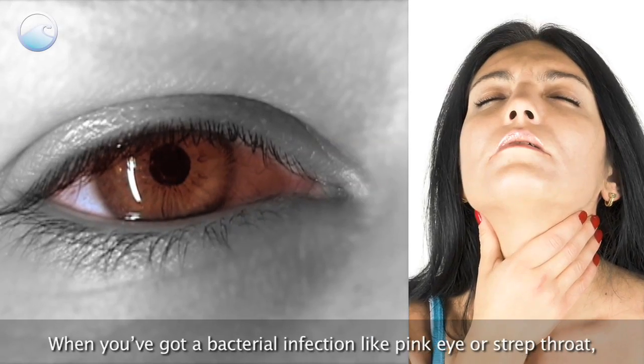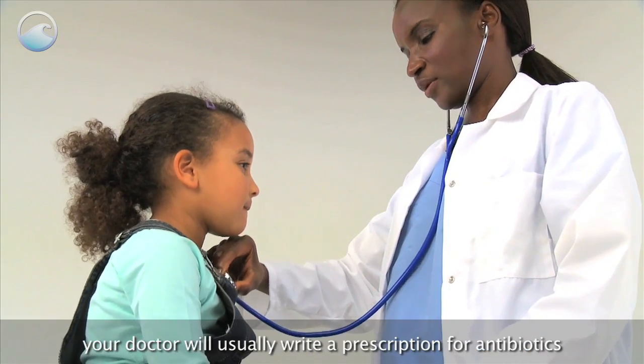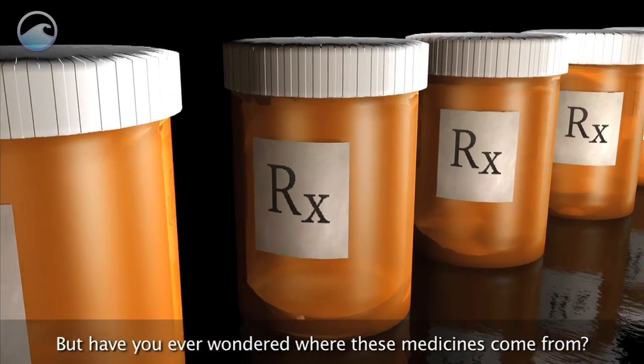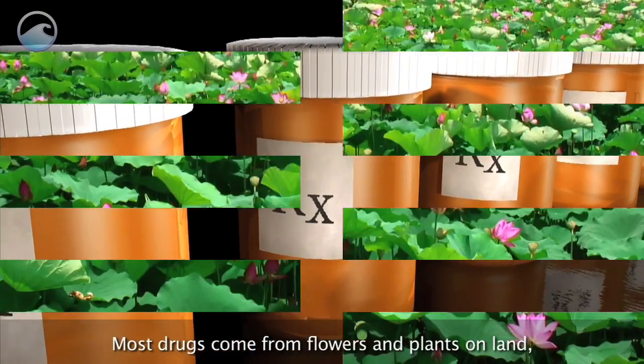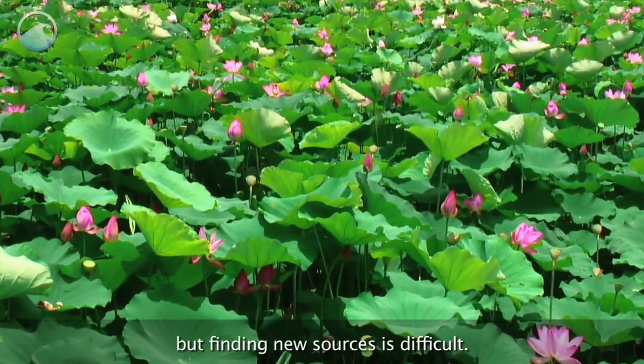When you've got a bacterial infection like pink eye or strep throat, your doctor will usually write a prescription for antibiotics to make you feel better. But have you ever wondered where these medicines come from? Most drugs come from flowers and plants on land. But finding new sources is difficult.